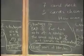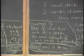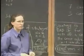Okay, so a strategy is bad if for 2 distinct subsets of size n, you generate the same subset of size n minus 1. And so if you're going through your dictionary to figure out which card is hidden, you can't figure it out because there's 2 possibilities. And for the case of 3 cards chosen, once you're 9 or higher in the deck, any strategy will be bad. Once you're choosing 3 cards and you have a deck of 9 or more, then any strategy you choose by definition will be bad because you just don't have enough of these ordered pairs to go around. That's how you get the upper bound to begin with.